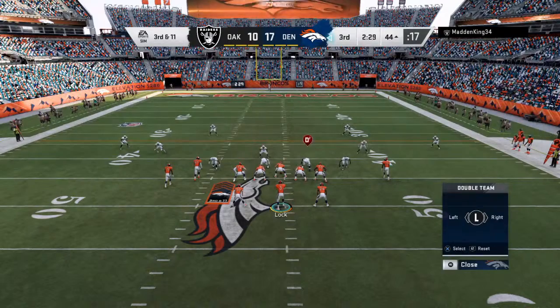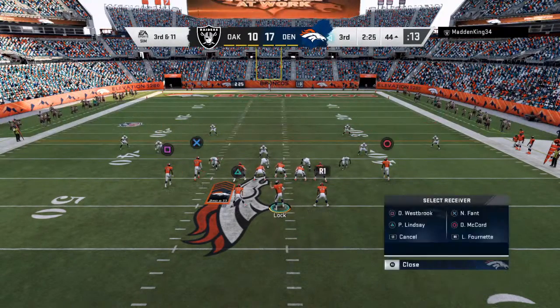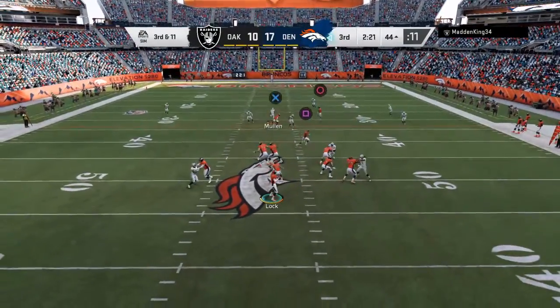94 is the mic. 94 is the mic. Here we go. Let's bring it. Hey, Foxtrot. Foxtrot. Let's bring it. Check your hot read. Watch the edge. Let's go.